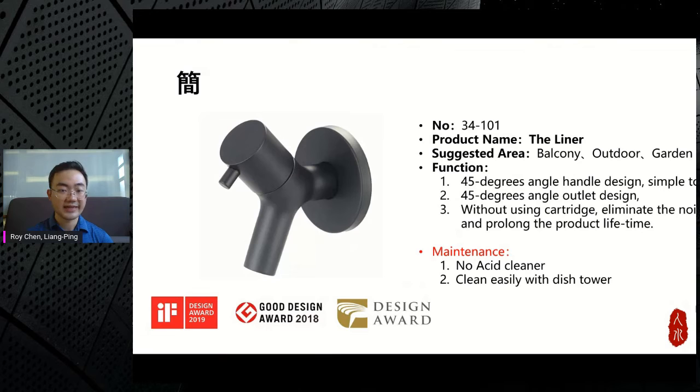And the other one we call Jian. It's item number 34101 in our company, and we suggest this for the balcony, outdoor garden, and other places. The function is the same as the previous product I introduced. It has a 45 degree angle handle design and a 45 degree angle outlet design. This product uses a metal cover of our design, and you can make it more beautiful in different colors to fit different interior design styles. So it's much different from our other faucets.